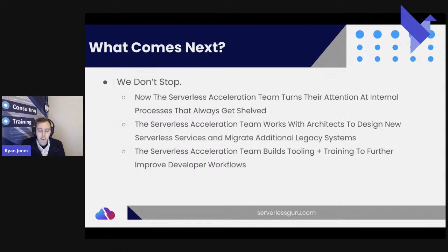And then the last bullet point here is building tooling and training further to improve development workflows. So constantly, every day, new companies are popping up. They're working on new tools for CI/CD or for different aspects of the development workflow, like local testing or emulating AWS services. And we're going to be able to find those improvements with the serverless acceleration team, and then be able to create a pattern for it, test it out in isolation, experiment with it. Maybe it's not going to work, but we're going to experiment because the savings are going to be massive if it does work out.